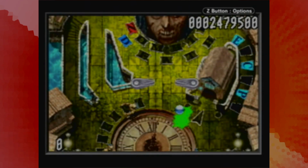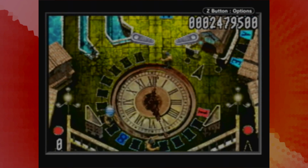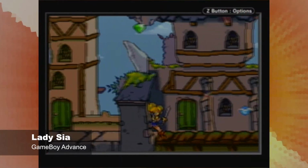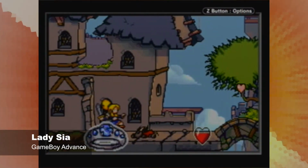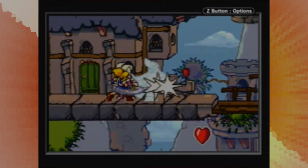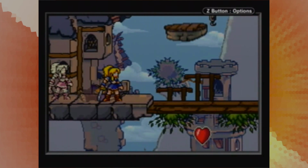So I got this. Also picked up a game that a lot of people recommended. It's a little bit of a hidden gem, and that is Lady Sia? I don't know, my pronunciations are terrible, but it's a really cool 2D platformer. I actually played quite a bit of this, and again, really, really fun.